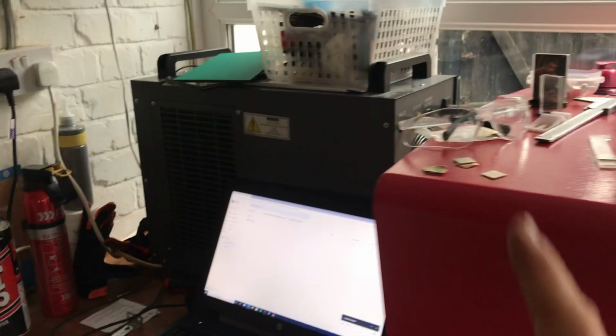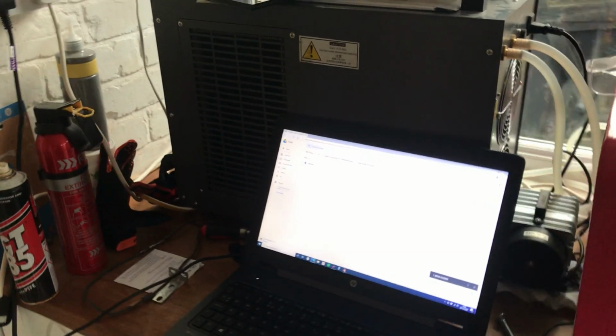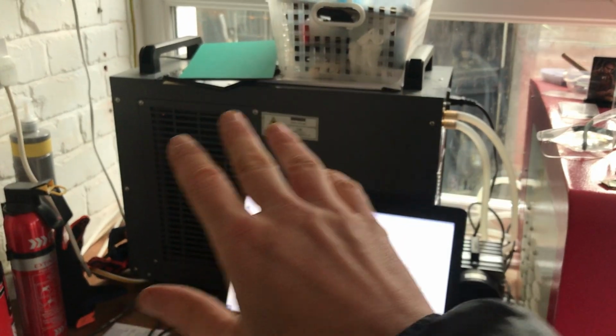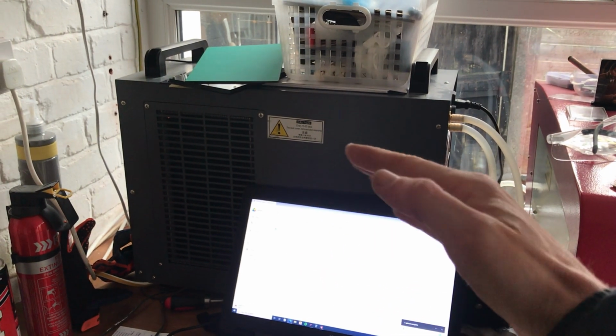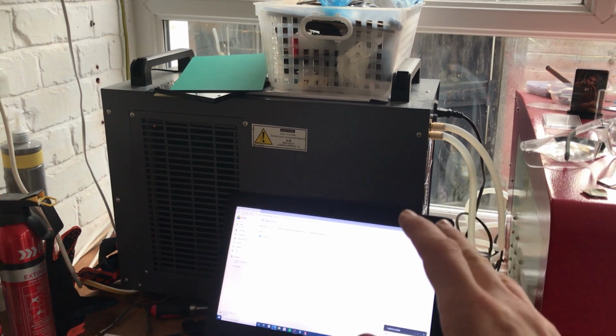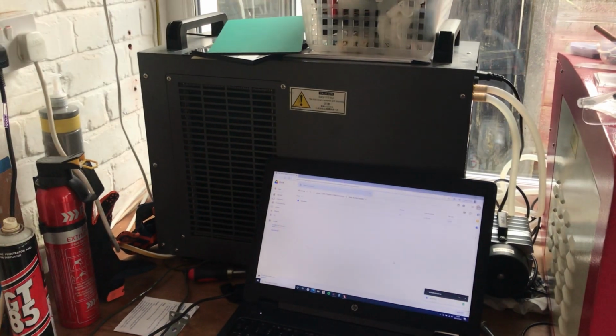Next problem, this. It's the chiller. I need to change the water and there's always stuff around. It's a complete nightmare, so I need to make some kind of way for the chiller to be able to be turned through 90 degrees so that I can access the pipework and better maintain it. So I think I'm going to make a little skid for the bottom of it.